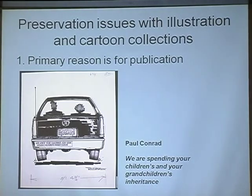Now I would like to speak about the preservation issues related to cartoon and illustration art. The first thing to keep in mind is that the drawings were done for publication and not seen as an end in itself. The late great LA cartoonist Paul Conrad visited the library in the late 90s with a gift of cartoons. And I asked him about the materials he used in his drawing, and he said rather impatiently, "It's not a drawing, it's an idea." And while that point's hard to swallow for institutions and collectors, it's well worth remembering that.